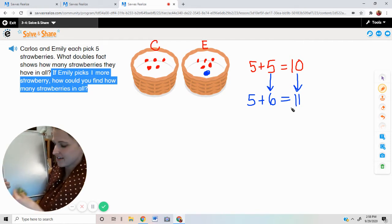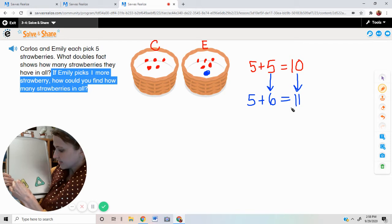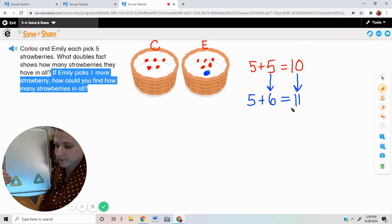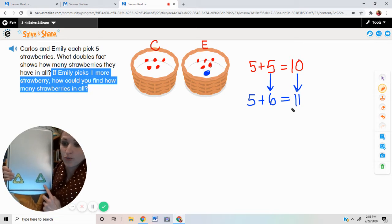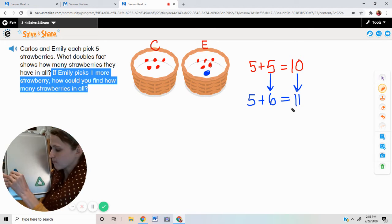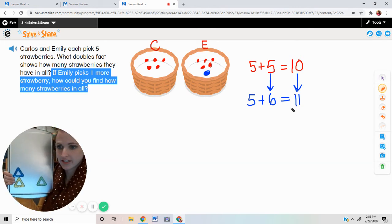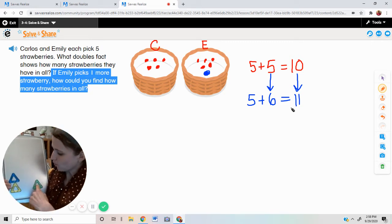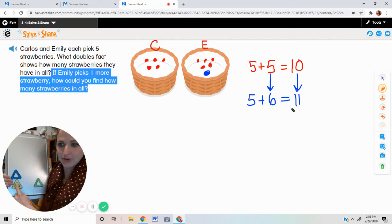Let's do that. Show some magnets. So I'm going to use 2 triangle towers to show it to you. So this is the doubles fact, 1 plus 1. Well, if I had 1 plus 2, I would know that 2 is only 1 more than 1. So the whole answer is just going to be 1 more. So instead of 1 plus 1 equals 2, it's 1 plus 2 equals 3.